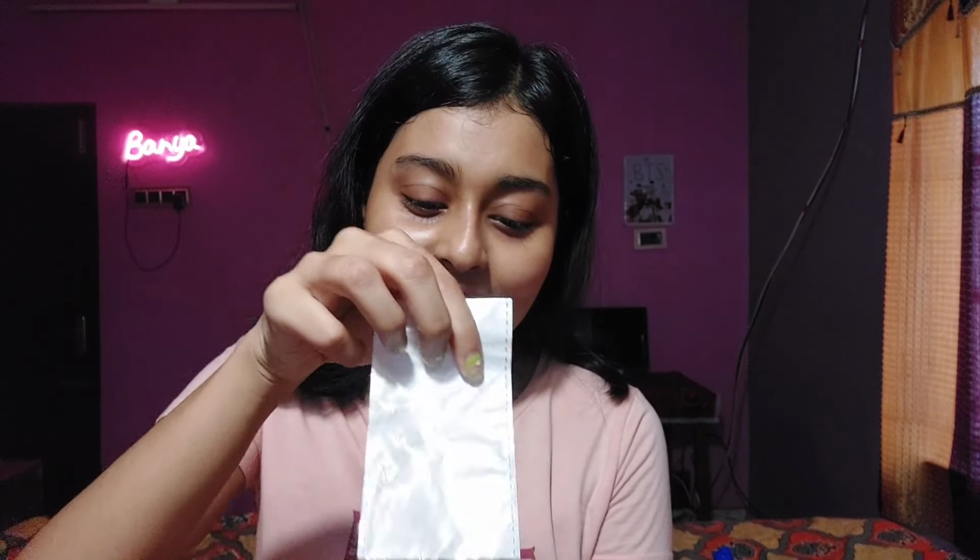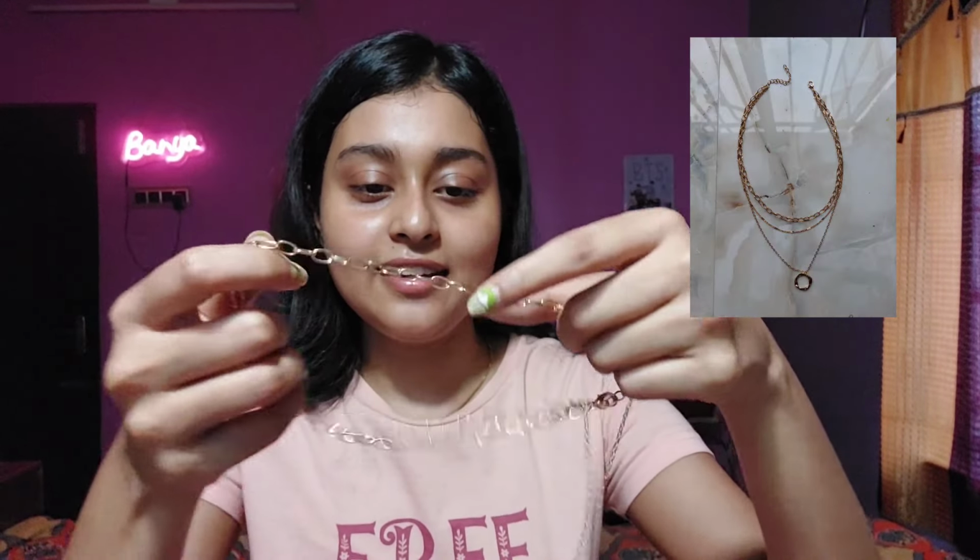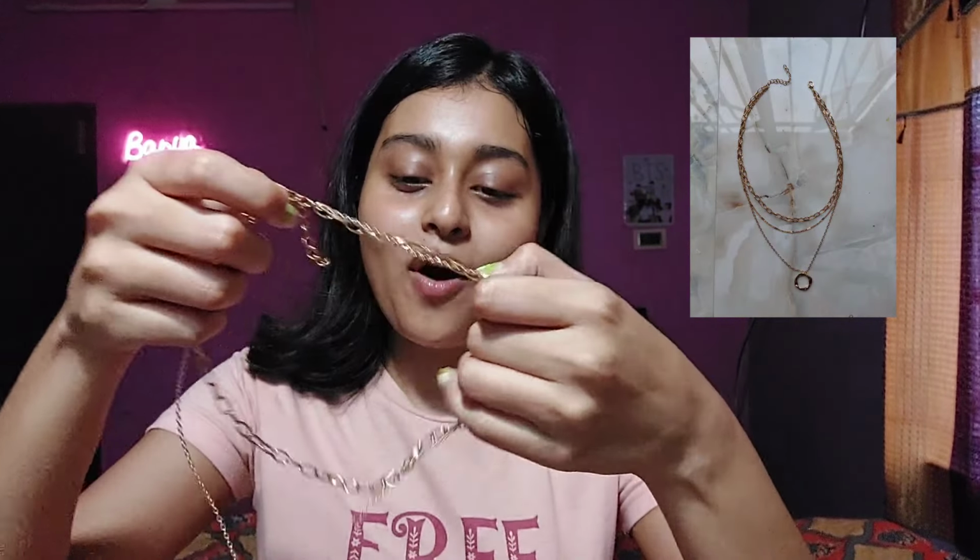Then I got something from Meesho. I'm just mad because I bought the trending thick chain, I saw one like you can see in the image over here. So I ordered that one from Meesho, and the brand is Arzonai Jewelry. It came in this transparent packaging, and let me tell you, instead of that chain they sent me this layered necklace. Why are you doing this to your customers? If it is out of stock, then let us know, or take it back.